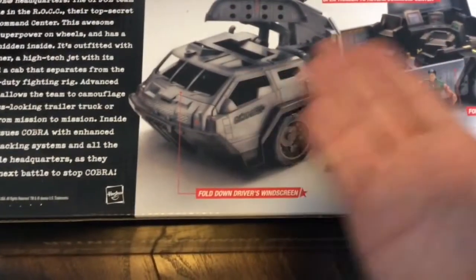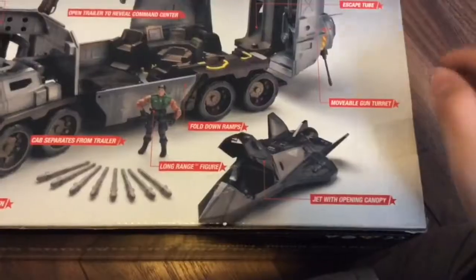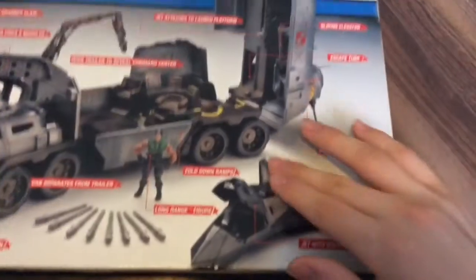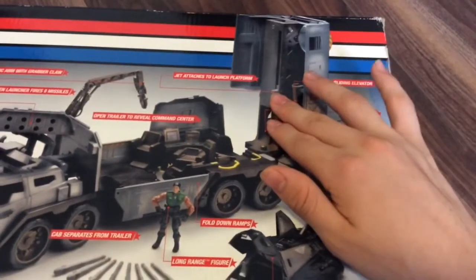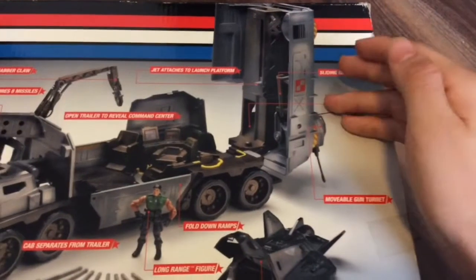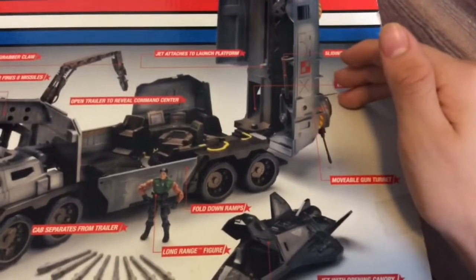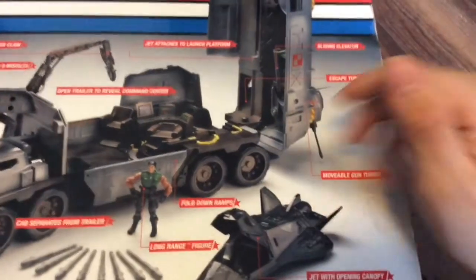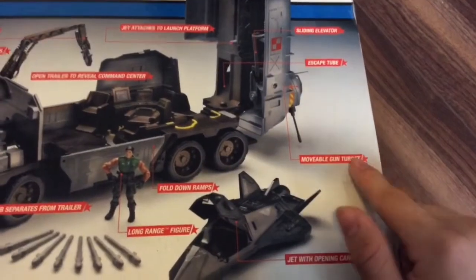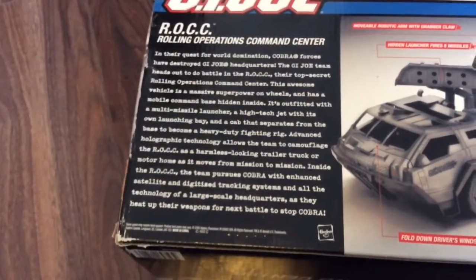We have the fold down driver's windscreen, so you can take this off. We have a mini jet which can be launched from here. Here we have the jet attaches to the launch platform. We have a mini elevator and an escape tube. Oh, and also a movable gun turret. Now let's read the other description.